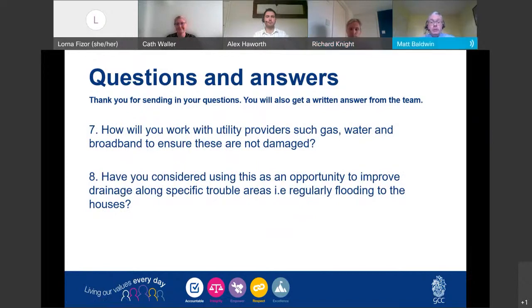How will you work with utility providers such as gas, water and broadband to ensure that these are not damaged? I'll take this one as well, Matt. Thank you. So as with any scheme we do, the minute we start to excavate, it's one of the biggest risks that we face as a construction company, certainly in civils. So we have our procedures we work to.